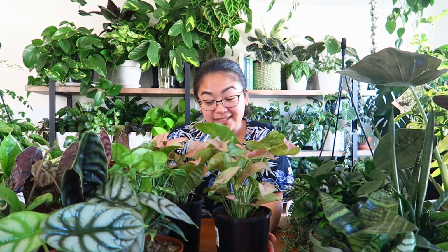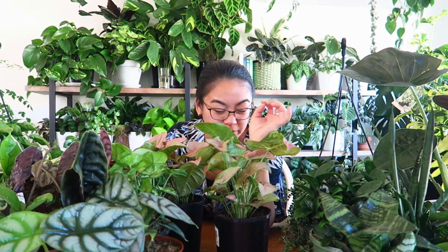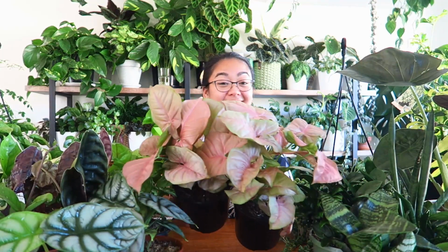I'm still learning all the names of these different plants, guys. I just look at the plant and I think it's beautiful. I know the variety, I know the genus, but I don't know the actual name of it. There are so many tissue culture plants out there these days, I just can't keep up. I don't know what's what. I just know it's a Syngonium and it's pretty.